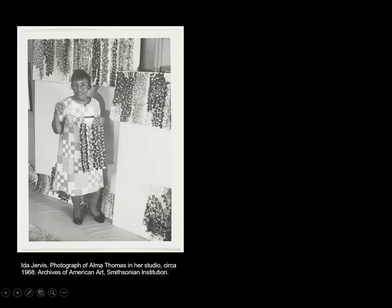And Thomas was born in Georgia in 1891 to a middle-class African-American family. And her family relocated to Washington, D.C. when Alma was a teenager.